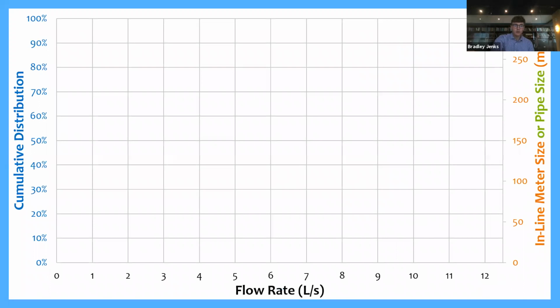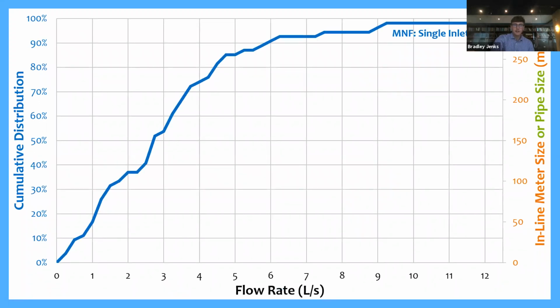So if we look more closely at these metering limitations, this graph, the first two plots in blue, are intended to show a sample distribution of minimum night flow estimates across a number of different DMA sites in a client water system. And so for the minimum night flow single inlet, we can see here that the MNF estimate across 50% of these sites is less than 3 liters per second. And then the dotted line is just that minimum night flow divided by 2, looking at a dual inlet system, assuming the hydraulics are stable across that inlet.